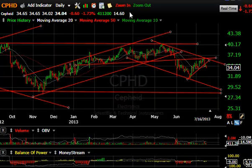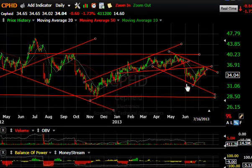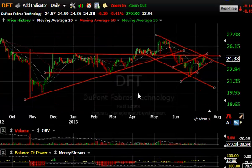SFUN, CPHD. Now, the overall chart pattern indicates to me that this broke, retested, formed a wedge. Today it dropped a bit, may have fallen through this pattern. That's going to get it down on a third wave. Here's wave 1, 2, 3. The wave could be down to the 28 range.